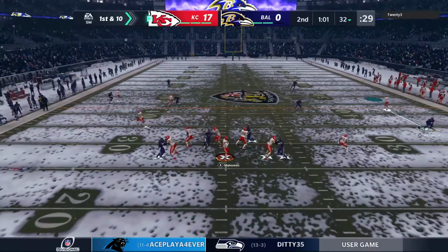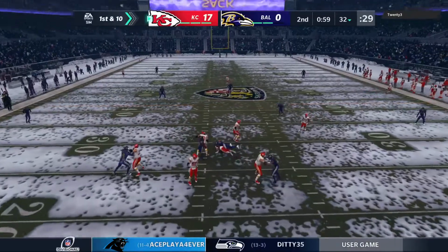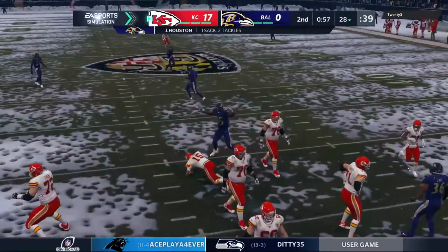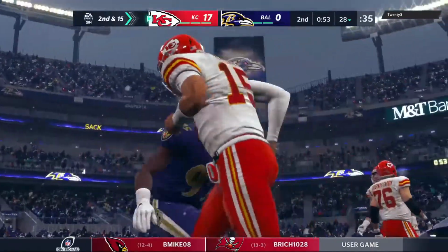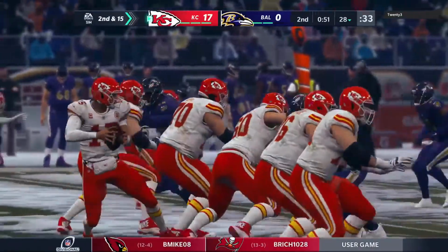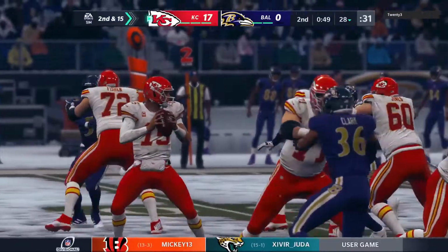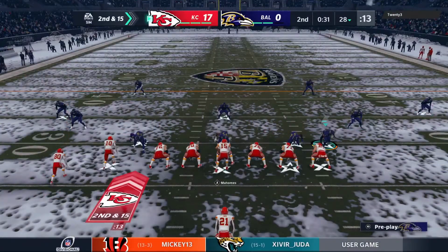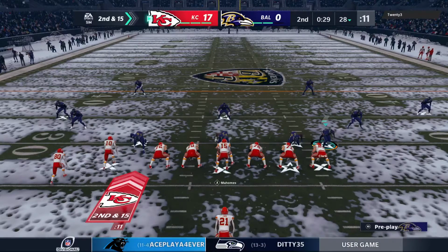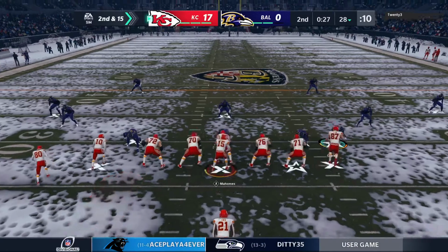So after the INT, here's Mahomes. And the Raven pressure too much. Down he goes. Justin Houston in there to get him. It's a loss of 5. Well, maybe that can give him a little bit of a pick-me-up, a little bit of a jolt. One of the few things has gone right defensively. Because other than that, it's really been a first half to forget.